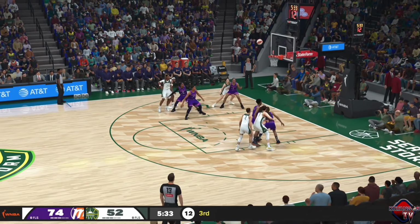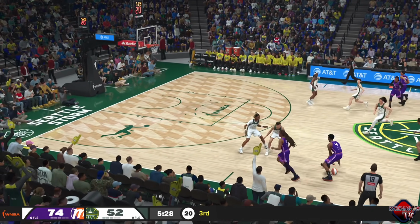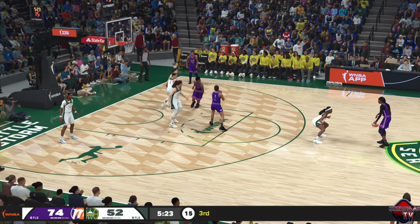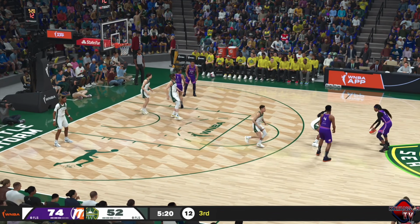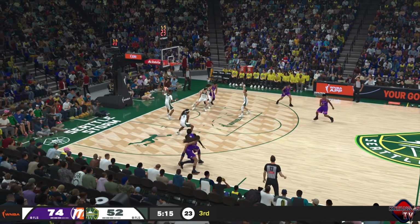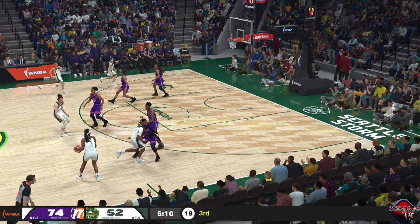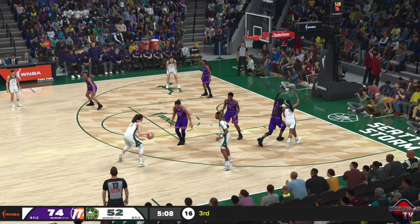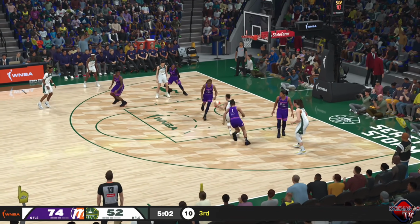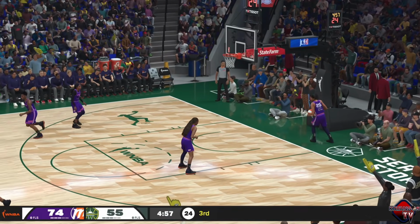And here are the Storm now. Johnson can't get it to go. Pass to Copper. Puts up a 3. Horston with the rebound. Johnson outside. Now Horston. Johnson left side. Launches it. And the Storm, another 3.